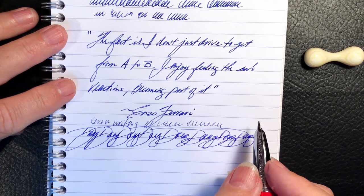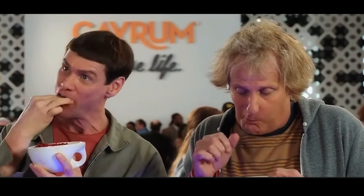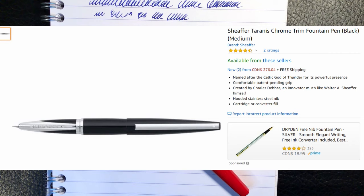That feed has no difficulties whatsoever. So, what do I like and what do I not like about this fountain pen? I like it a lot. Well, there are a lot of likes here. I was worried about the writing performance of this pen because Sheaffer has not been known for their writing quality since offloading their manufacturing to China. I couldn't find an online outlet for the Sheaffer Taranis in North America or Europe. However, on Amazon, the standard Taranis ranges from about $70 US to about $175 US.